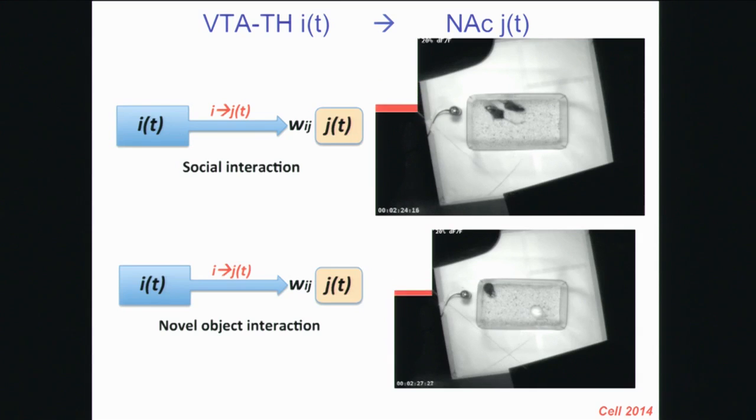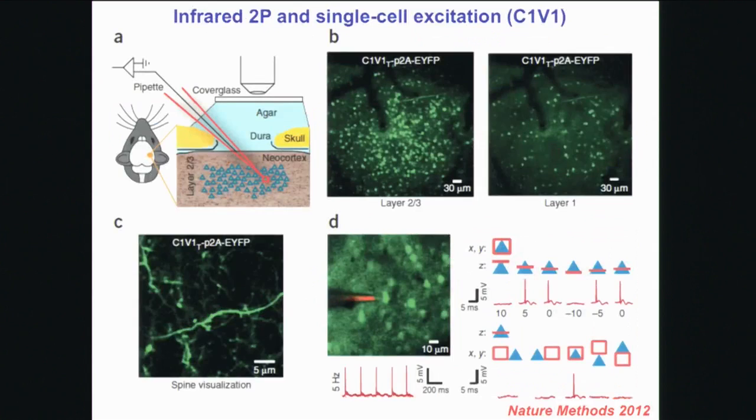But of course even this is not as good as we'd like. We'd like to get to the single cell level, and so we're working on that. It had been historically the case that the opsins were not very good at being driven with 2-photon illumination, which was crucial to getting to the single cell level in the intact mammalian brain due to scattering.